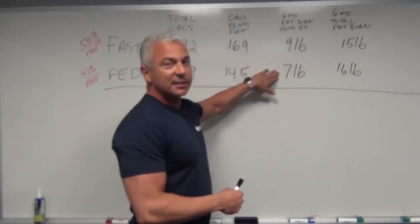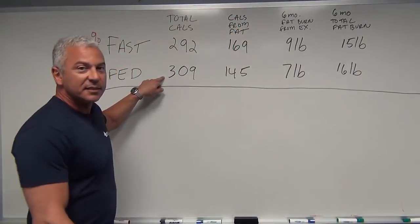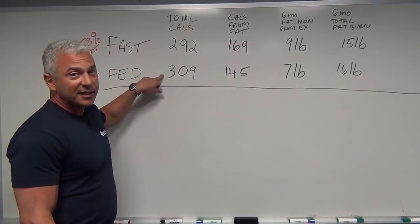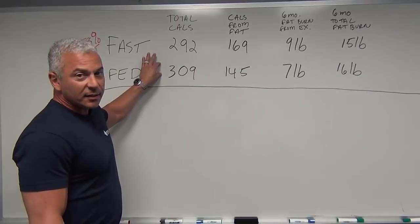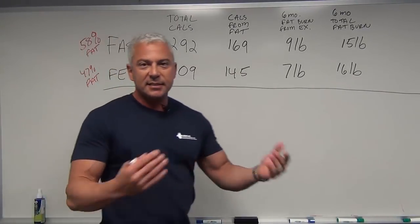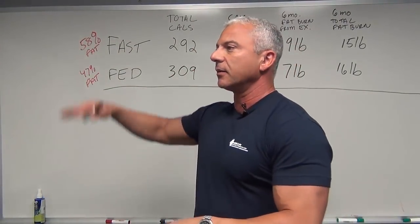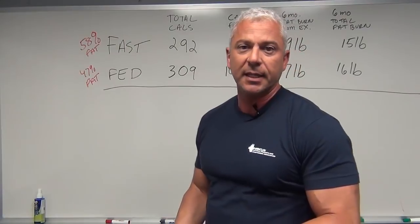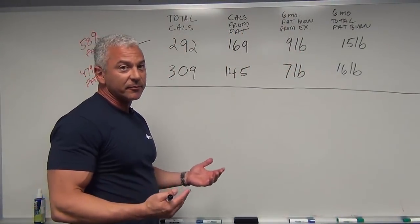The person in the fed condition only burns 7 pounds, but remember, the person in the fed condition burned 309 calories as opposed to 292. So there's a greater calorie deficit at the end of the day, assuming everything is the same between these two people. Assuming that their diet is the same, assuming all their other activity during the day is the same, this person's going to have a bigger deficit. And that deficit is going to come from fat.